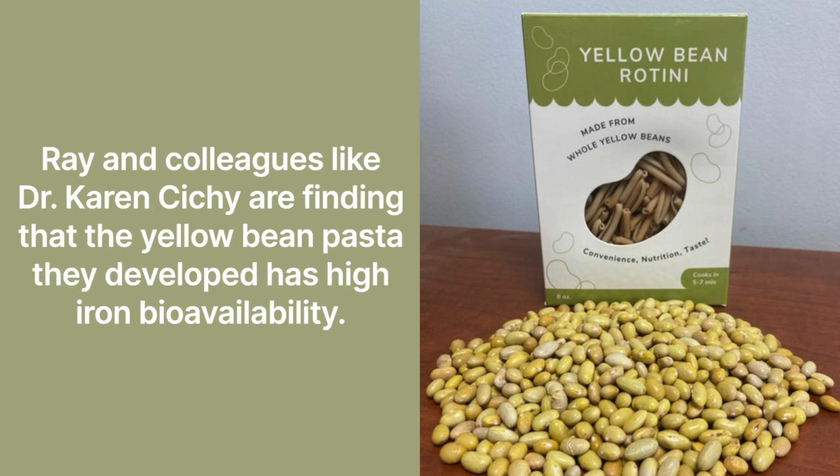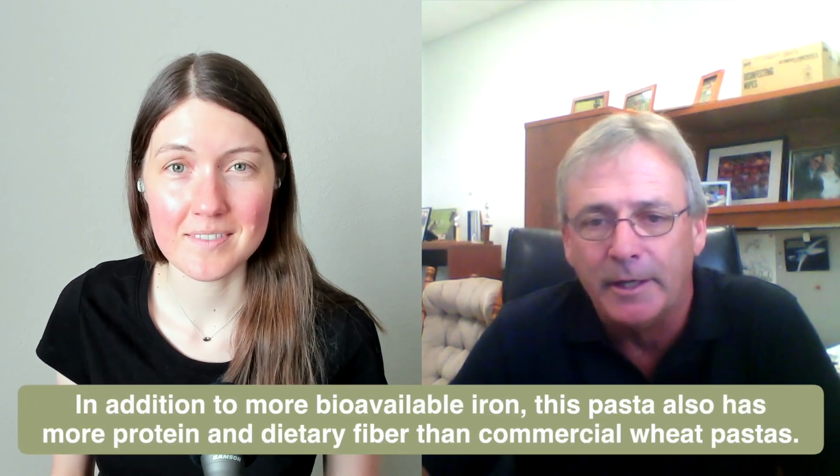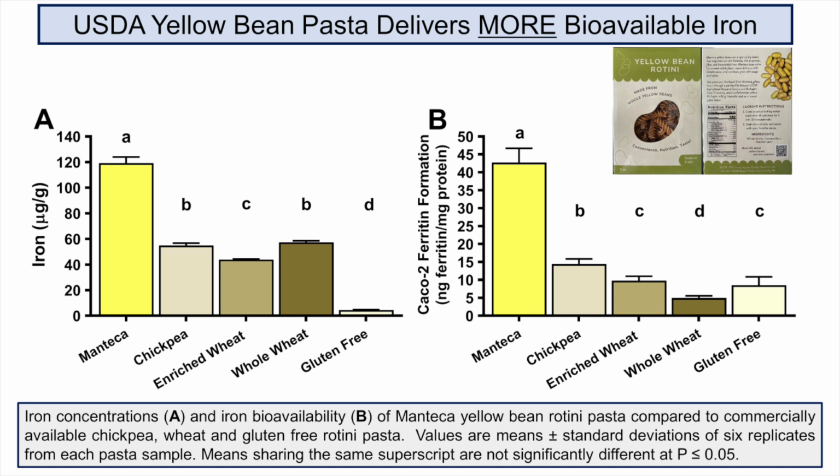So we've actually been able to take our high bioavailable, fast cooking yellow beans and more than double, probably almost triple the iron bioavailability. It becomes a very high bioavailable iron food. But we've doubled the iron concentration as well. The exciting thing about that in a pasta is now you're getting a lot more protein, a lot more fiber, and we've tested them against commercial wheat pastas and fortified wheat pasta products, and they come out much higher in terms of the bioavailability in a typical yellow bean pasta. So that's really exciting stuff.